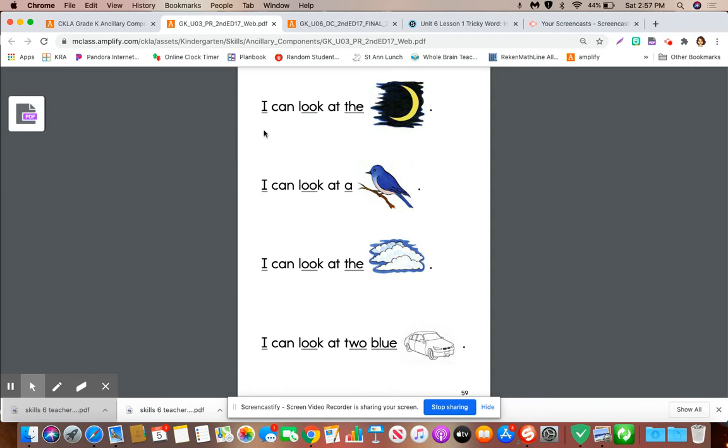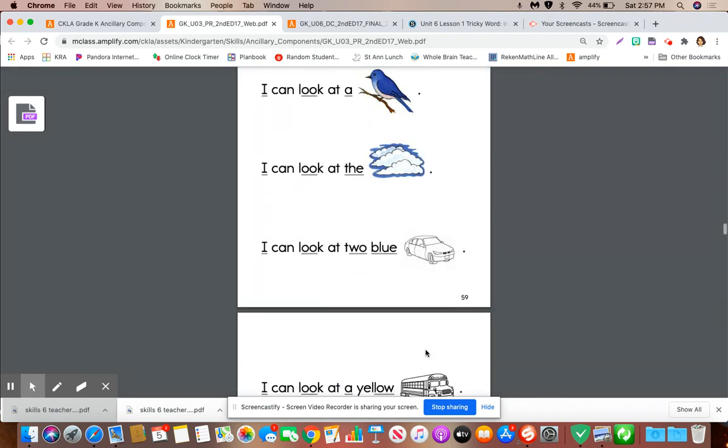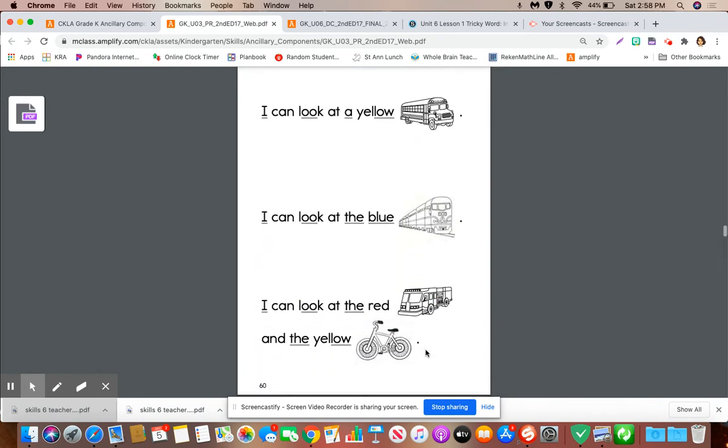All right, let's do it together. I can look at the moon. I can look at a bird. I can look at the sky. I can look at two blue cars. I'm noticing that they're not giving you a color anymore because they want you to read those words without the help. Pause the video and you can practice this page.